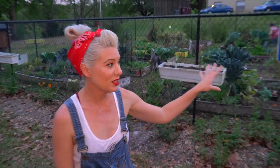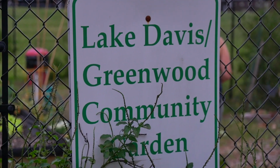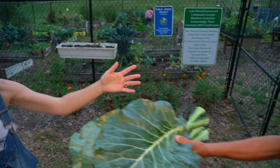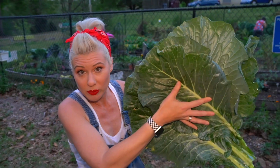So this is really cool. This is a community garden. Different people can come and rent a bed, and they all help maintain it. Leon just scored some beautiful collard greens. Look at this. And we just get to take them home right now.